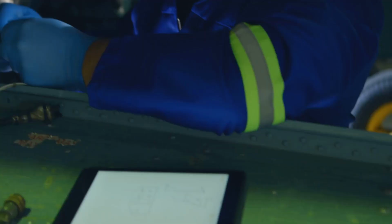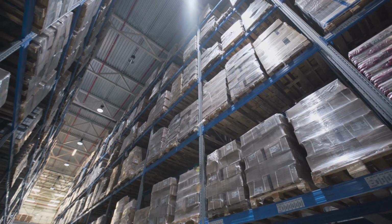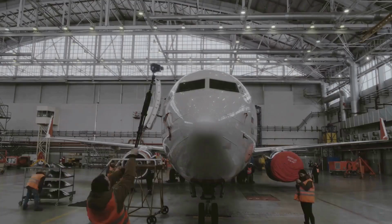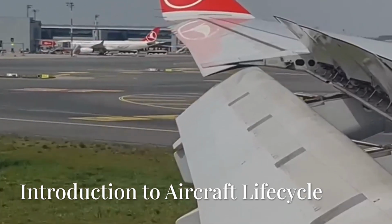In this module, we'll dive into the fascinating relationship between the aircraft lifecycle and engineering supply chain integration. Let's see how every phase, from entry into service to retirement, really impacts the way airlines manage their operations and logistics.